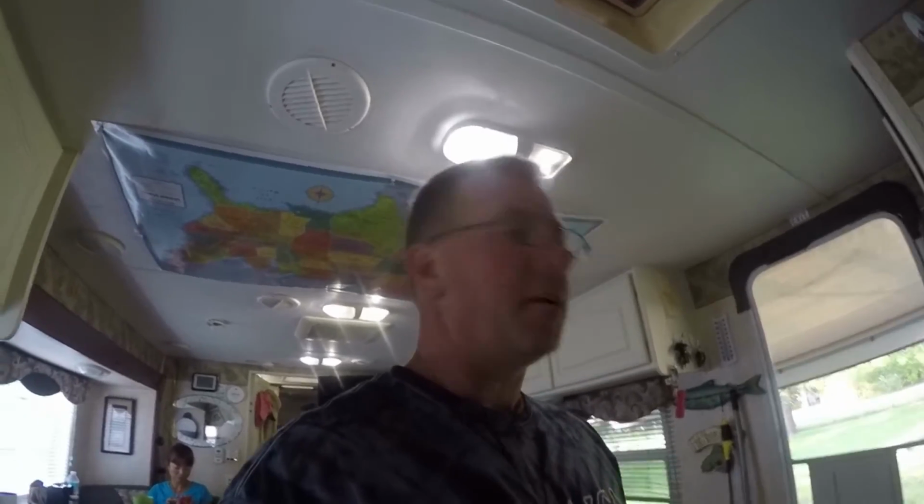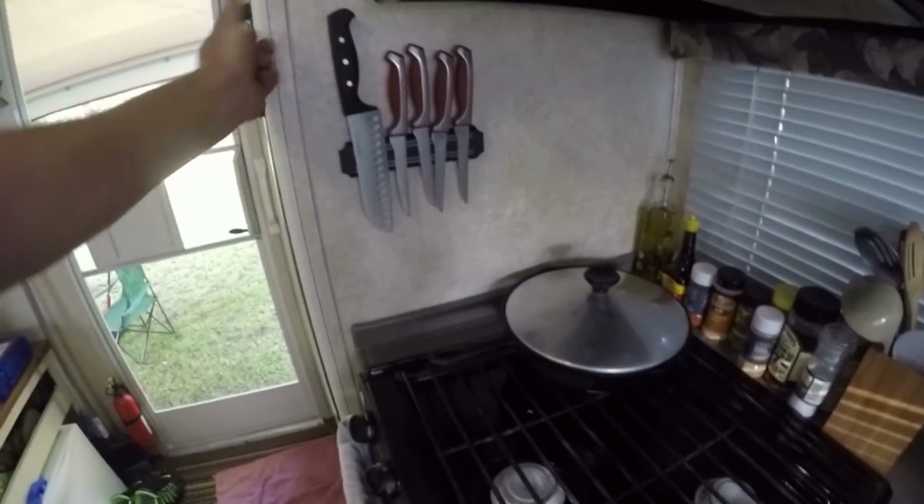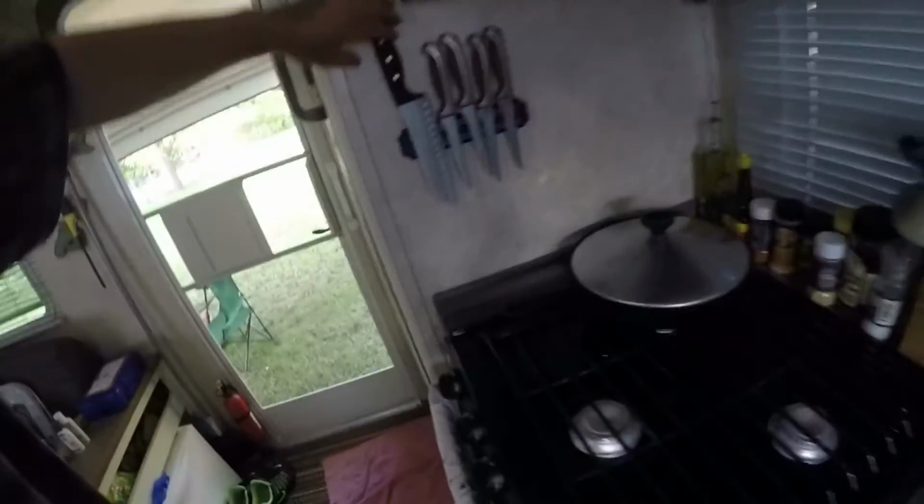Okay, the next thing I got is this knife magnet. I thought it was pretty handy, because there's nothing worse than digging in a drawer full of knives and you cut the shit out of your finger. So I figured I would just add a magnet to the knives. I did travel once already on a 200-mile trip with this, and they all stayed up there. So far so good. So the magnet thing worked pretty good.